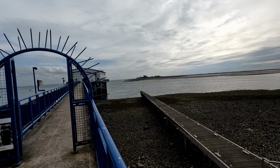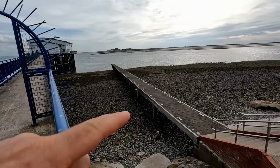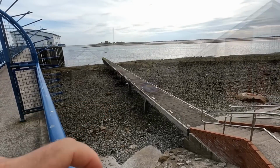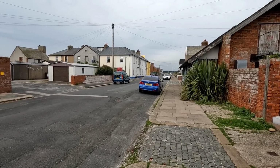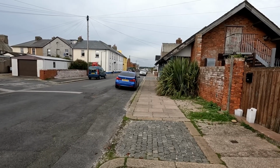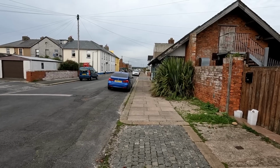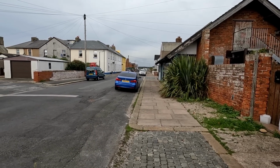This is the lifeboat station, and this is the jetty for, I think, for the ferry. And this is pretty much the entirety of Roa Island. There's just a few little tiny streets or terraces of houses, and I think there might be a pub and maybe a little shop. I think there's a cafe as well, and that's it. And a telephone box.